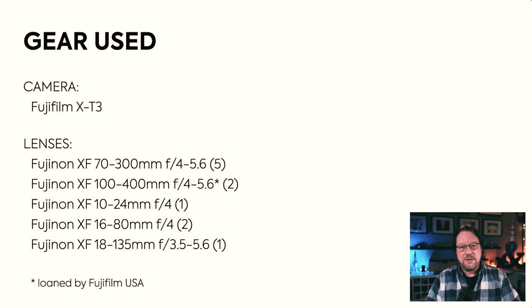Speaking of zoom lenses, another lens I used for one of the photos was the 10-24 zoom, and then 2 photos were taken with the 16-80. And then last but not least, my trusty long-term companion of 6+ years, the 18-135, was used in one of the photos.